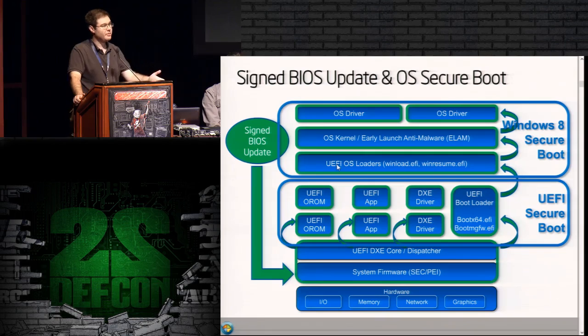So we have to start with this ability to ensure that what's there is right, and that's where the signed BIOS update comes from. And after that, you start checking signatures on everything that runs after you, right? We get to these stages where we're running a dispatcher and we'll check a signature before we run it. We get to the bootloader and we'll check a signature before we run it. And that allows you to create an operating system secure boot that can then check the signature on all of the drivers before it runs those.